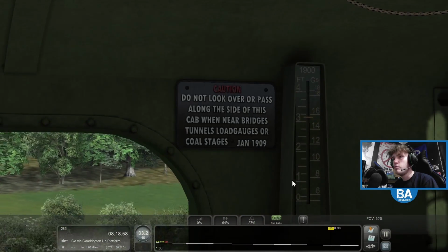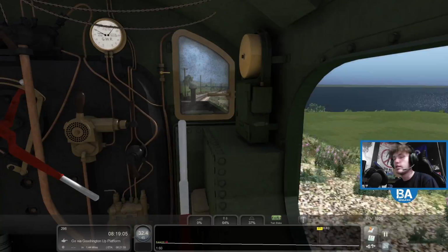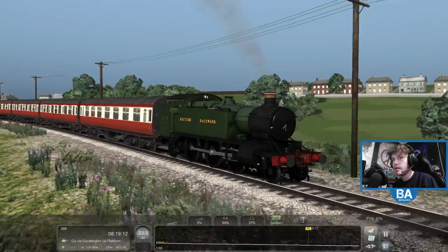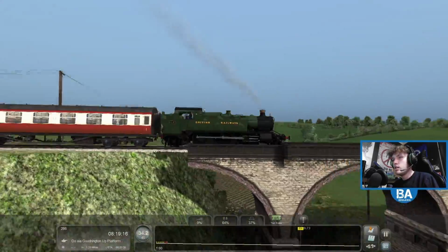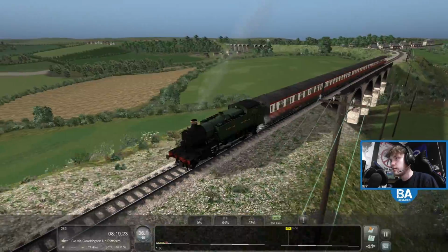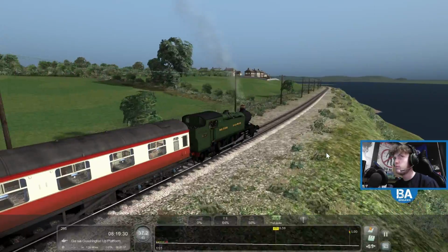Do not look or pass alongside the cab when near the bridges. 1909. Gives you a good indication of when these locomotives were built. I mean, they're lovely though, aren't they? Look at that. And you've also got these small Prairies as well, which is a separate DLC. I didn't realise that was floating there. But yeah, you've got the small Prairies as well, which I think are for the Falmouth branch.